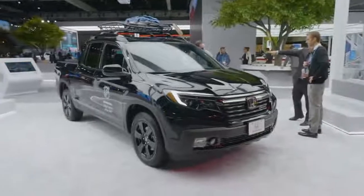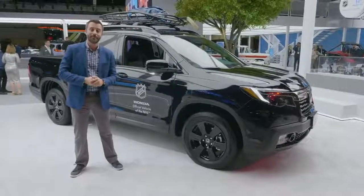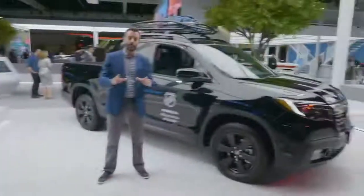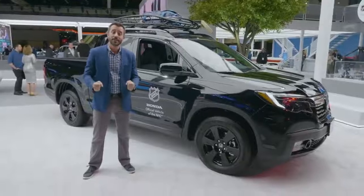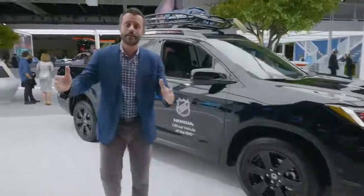The Honda Ridgeline carries over into next year largely unchanged, and it's still our number one ranked midsize pickup truck. Wait, come back, look, we get it. If you're really angry because it's not a real truck, just get a Gladiator or get a Tacoma and bring it in. It's gonna be okay, breathe.